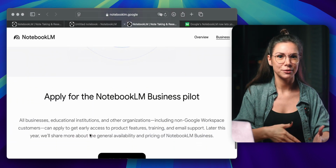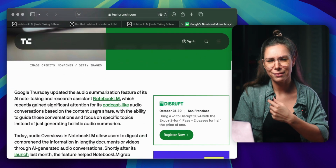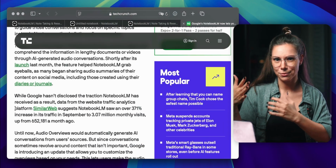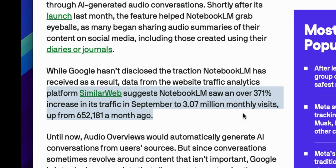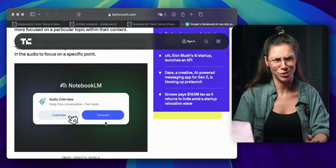Originally, it was designed for working with documents based on Gemini. So it's basically Gemini in a different package. But the service blew up because of how fast you can create realistic podcasts. It's up almost 4 times over the past months. Just crazy. Looks like we can expect a similar feature from OpenAI soon.